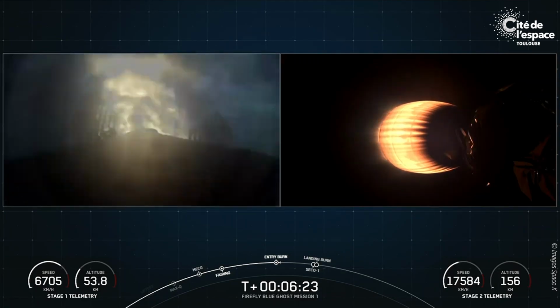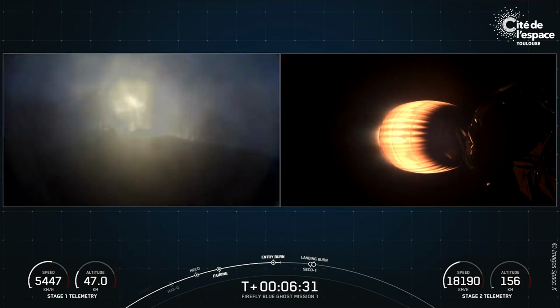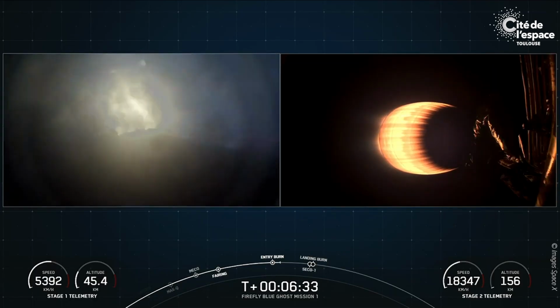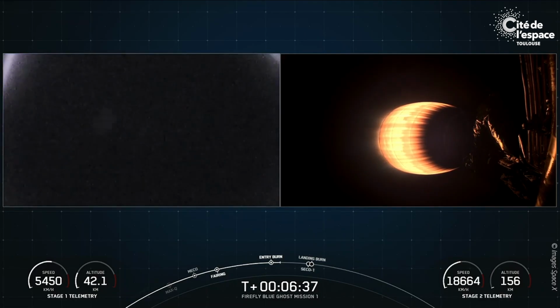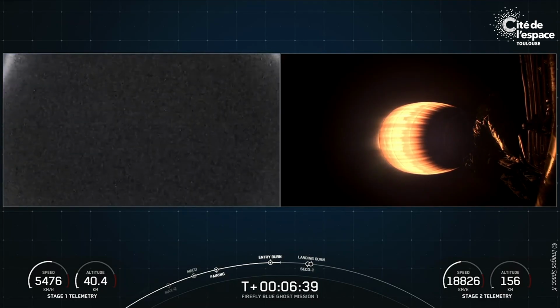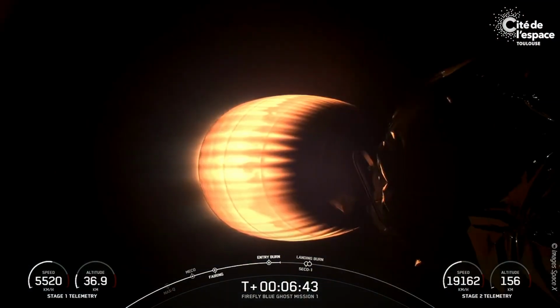Again, helping to slow down the Falcon 9 booster as it's making its way back down to Earth. Stage 1 entry burn shutdown. And there we heard the call out as well. As you can see that the engines have shut down. That concludes the entry burn for the Falcon booster.